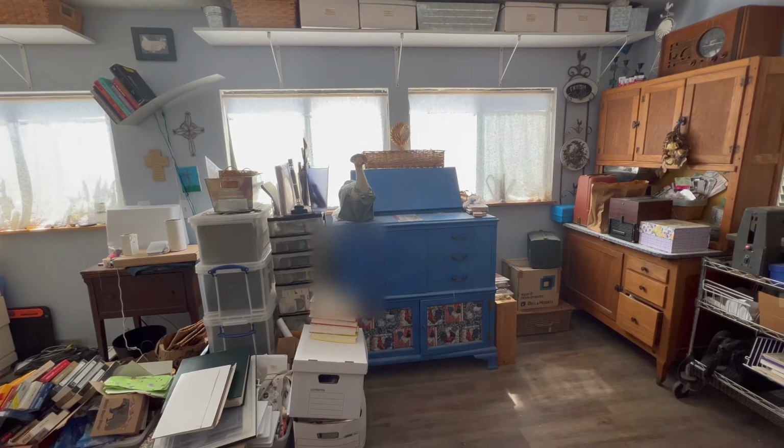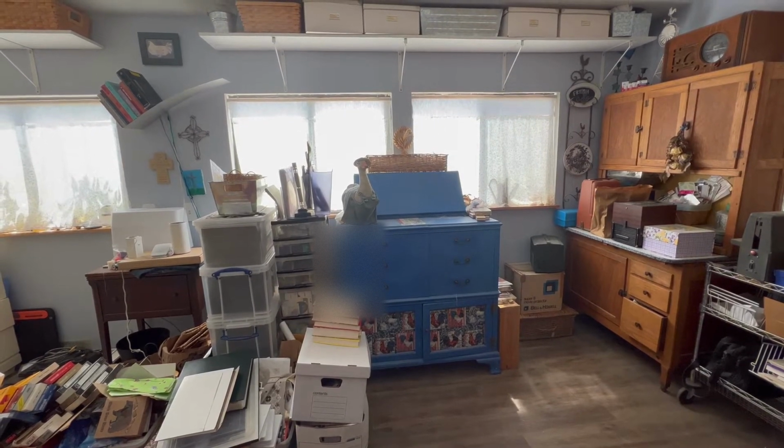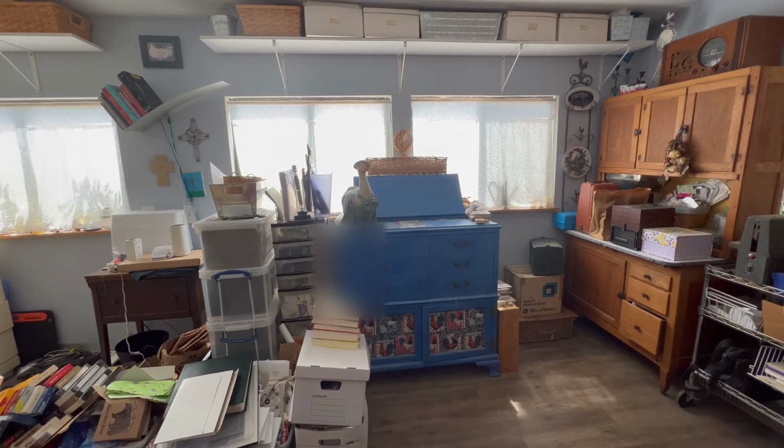I thought I would come to you from what my husband lovingly refers to as our back lot. He says even Disneyland has a back lot with all the things that nobody wants to see. So, this has kind of been a storage area.